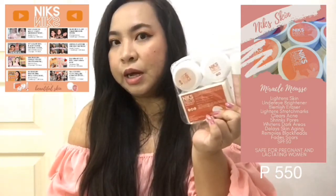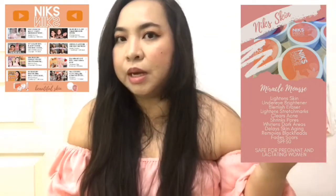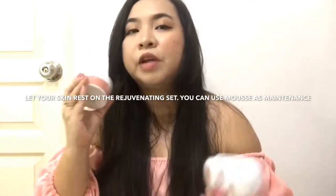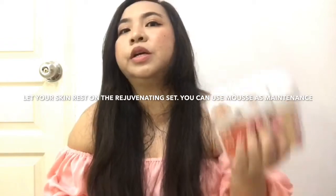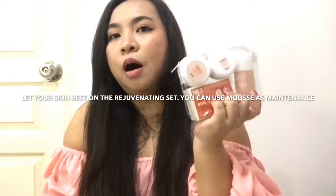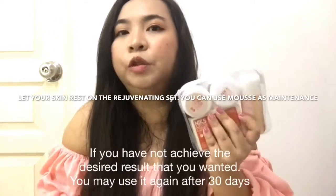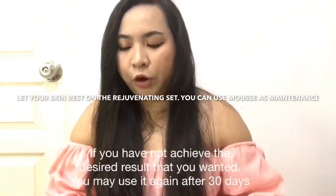Use it for 30 days. Ngayon, pagtapos nyo mag-peeling and all that, let your skin rest for 1 month. And then you use this. Now, if hindi pa kayo satisfied doon sa result nito, you can start using it again after 30 days. So, you have to make your skin rest for 30 days, okay?